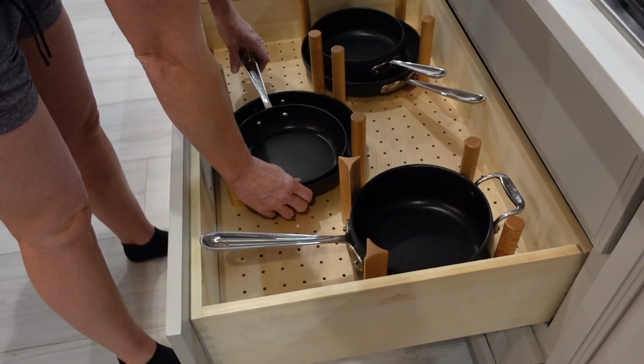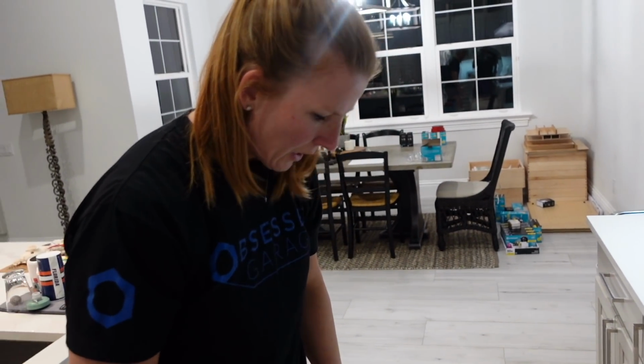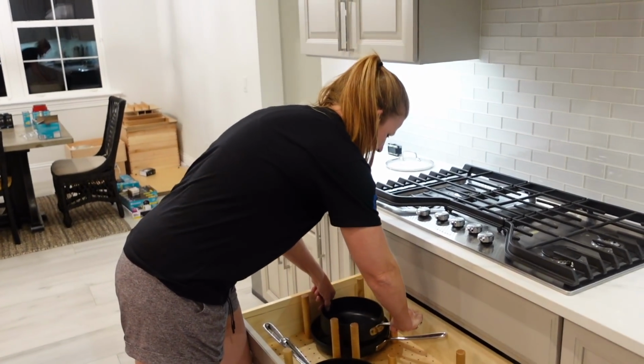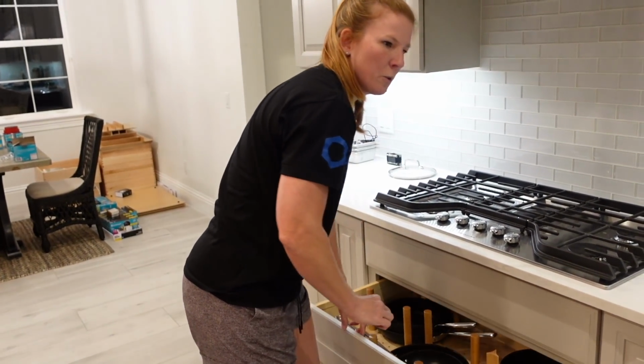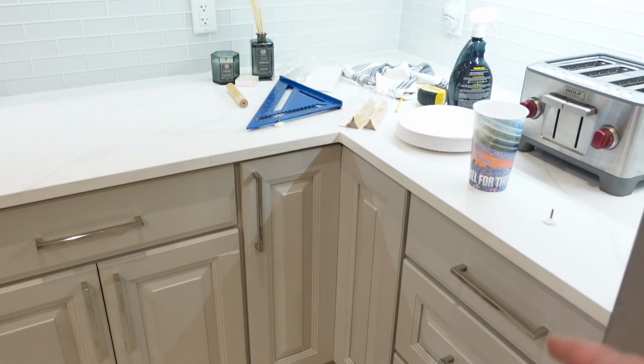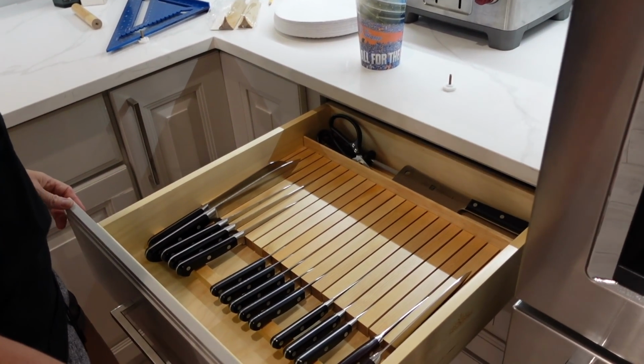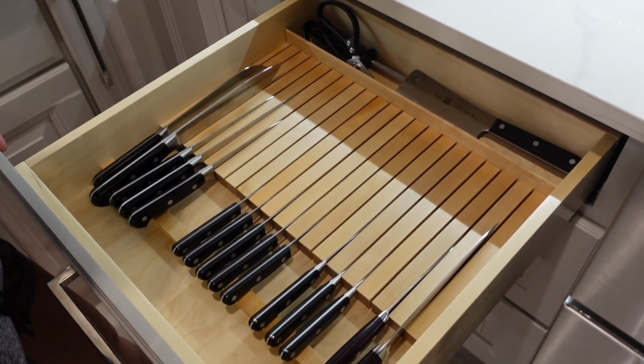Cool. You think you can not break this? Well, I'll be very gentle. Yeah. Gentle. Check out this drawer over here. I had to make a modification to the knives. So the knives are over here. Okay. The other drawer was too big. Ooh, that looks nice. Yeah, you like it? Perfect. Love it.